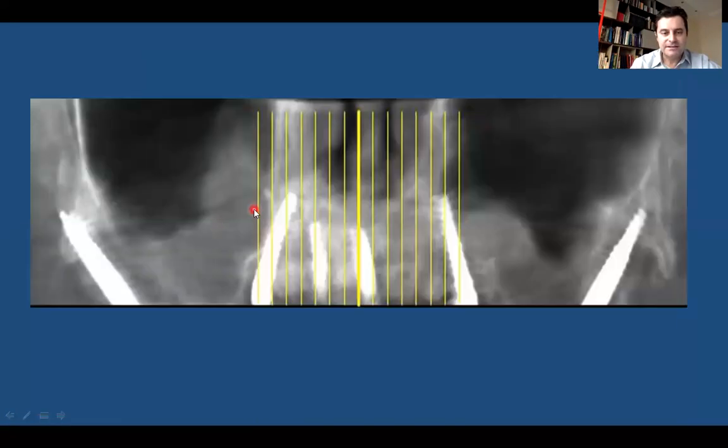And these are the results. I want to tell you that for this one implant, this one and this other implant, I made the osteotomy with the dynamic navigation system, but I made the insertion of the implant freehand.